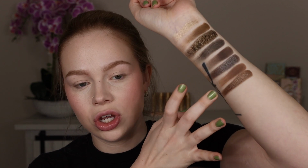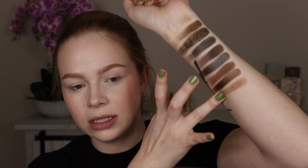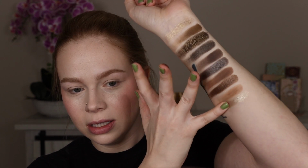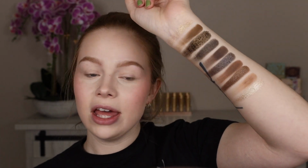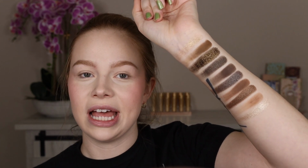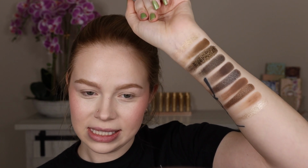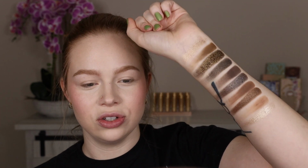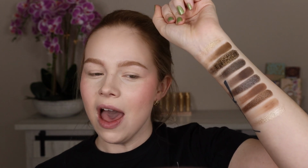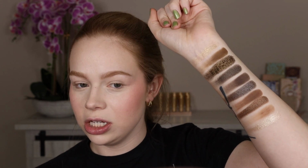The mattes are so smooth in this palette. Yeah, that's pretty. Okay, I mean, honestly, I do like it. I just feel like swatched out, it is so much less gray than I thought it was. There's a lot more brown than gray here. I don't know why, it's so hard to get just that perfect cool tone palette, but I think we can definitely still do a really cute look.